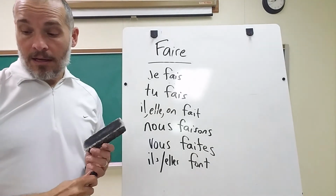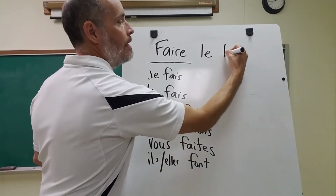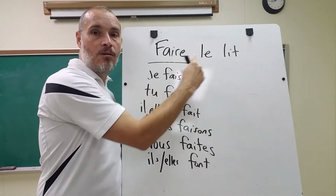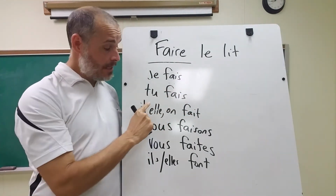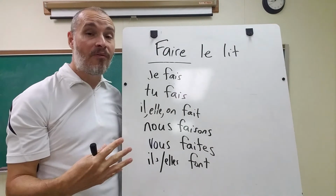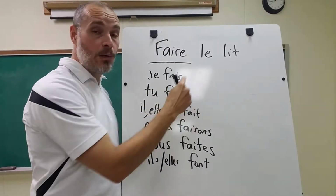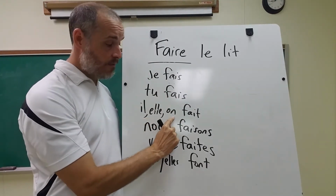Okay. Here's another one. What about your bed? Are you making your bed? Faire le lit. Faire le lit means to make the bed. So faire means to make. Le lit is the bed. So, chez toi, est-ce que tu fais le lit? Do you make the bed? Moi, je fais les lits. Parfois, sometimes. Parfois, je fais le lit. Sometimes I make the bed. Et parfois, ma femme fait le lit.